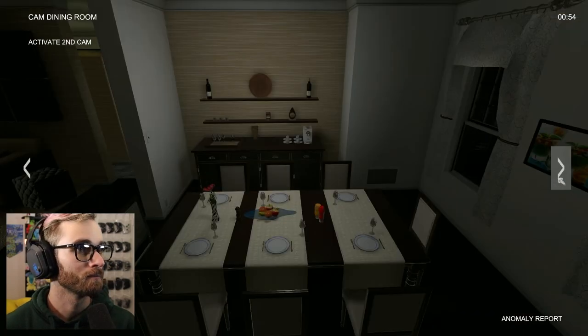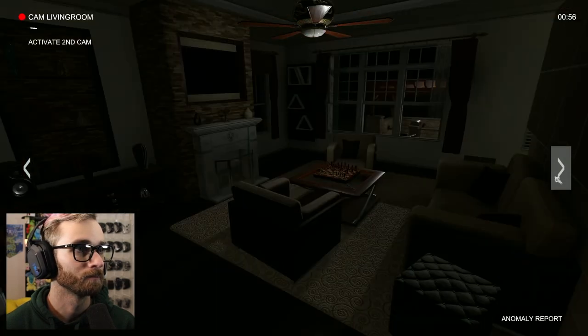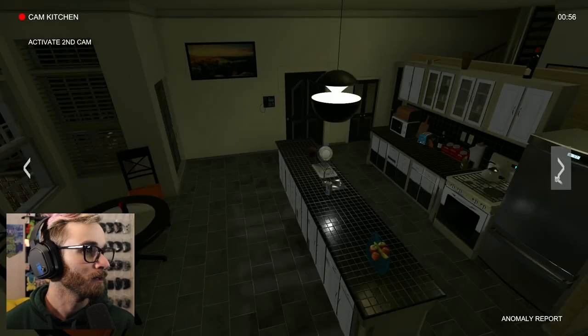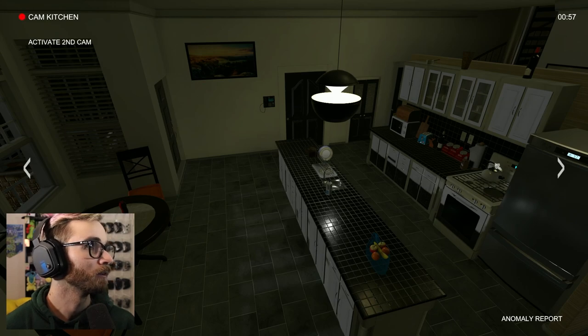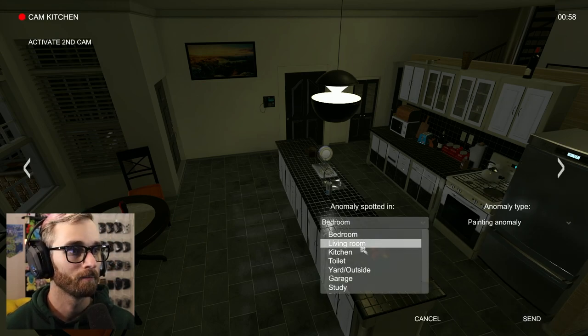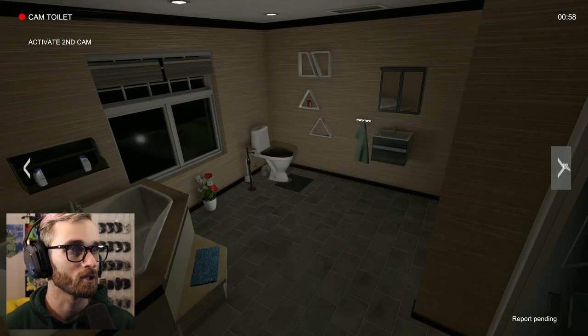Ugh. None of the plates are shrinking. None of the glasses are moving. Nothing's disappearing. Everything looks the same over here, right? Kitchen item movement. We'll just double check, just in case.